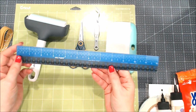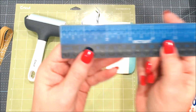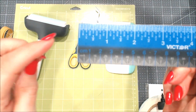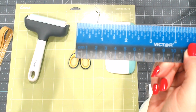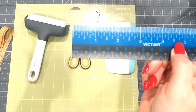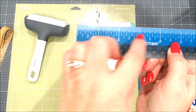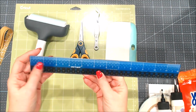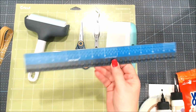Now this one I really like. It's called a Victor Easy Read ruler, but the main reason why I like this, look at this. Can you guys see that? Is it going to focus on it? There we go. It has all of these measurements. Sometimes you get a project that says 3/8 of an inch or 1/8 of an inch, and it's really hard on a regular ruler to see that, but this has it all marked out here very easily for you to see those smaller increments. And then your regular 1 inch, 1/2 inch, those kind of things are really easy. But I have found this ruler invaluable.